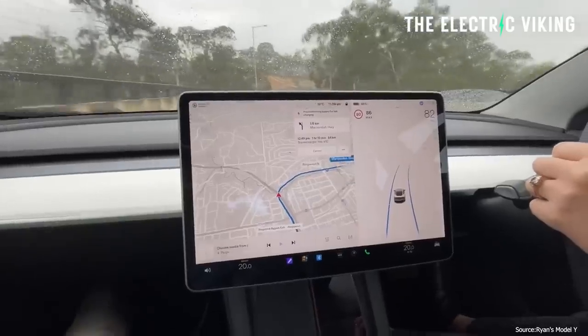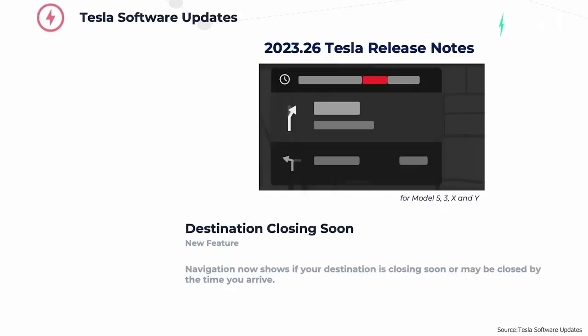Probably makes a bit of sense. From the data that I've seen, it is safer in that situation to drive with your headlights on. People are more likely to see you. Number four, destination closing soon.